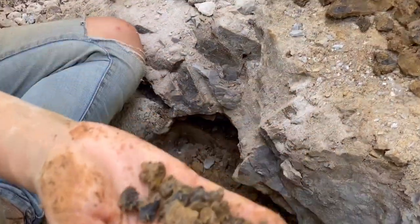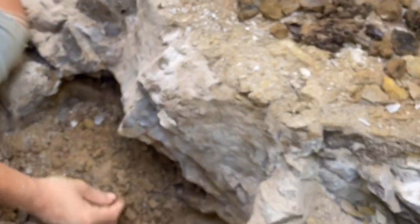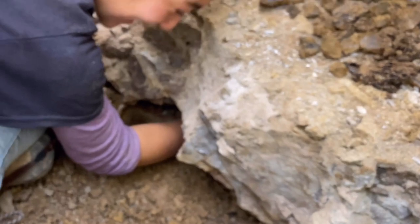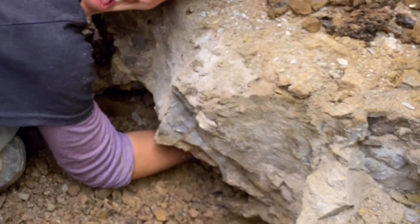Look at this hole. There's another hole on the other side of Kendall. Handfuls of crystals coming out. Yeah, just one after the other, y'all. This is insane. What a problem to have. Look at this, just loaded with crystals. Look at these things. Oh, my God. Golly. Ooh, what do I have?